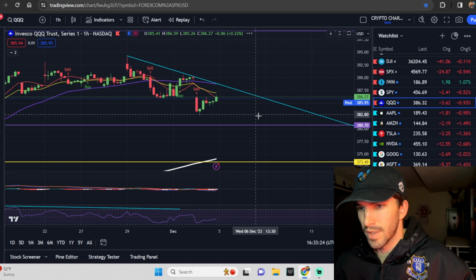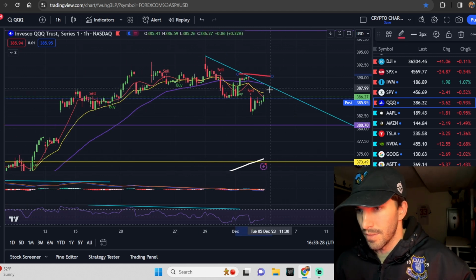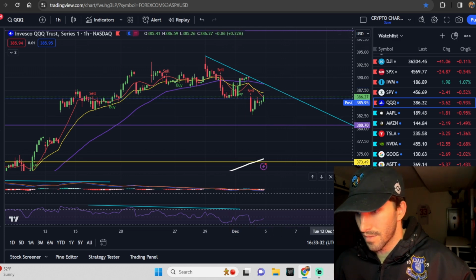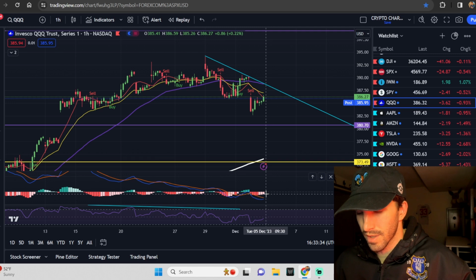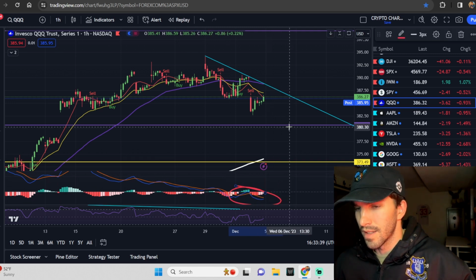Now, if we go down into an hourly, you're just going to see that series of lower highs, right? We're getting these lower highs in here, and we're getting those lower lows. So you can see that negative trend, and the fact that on the MACD we're actually down into negative territory is a good sign that we are heading a little bit lower.